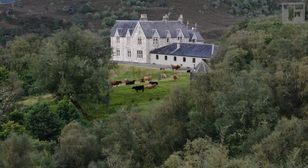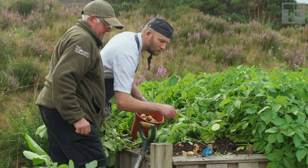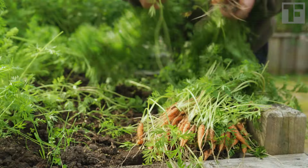Each day, the chef walks over from the lodge and hand-picks the menu. You want to talk about farm to table? The carbon footprint for this menu is literally 0 miles.